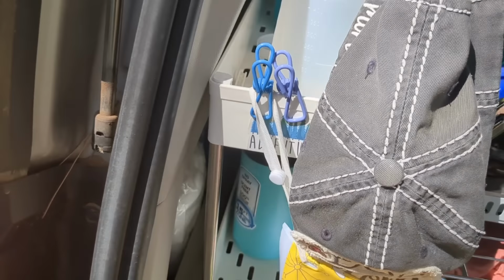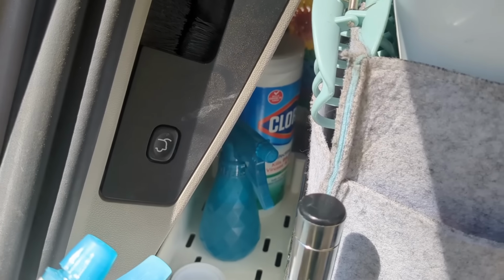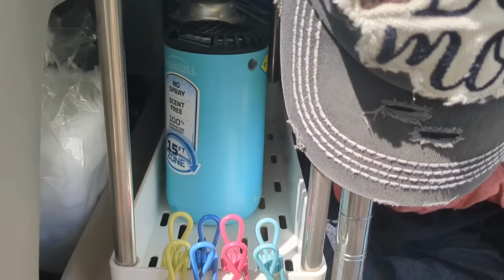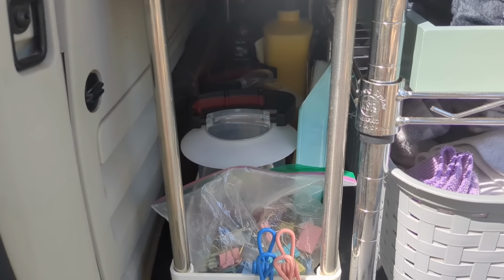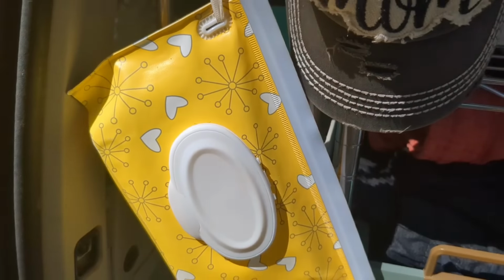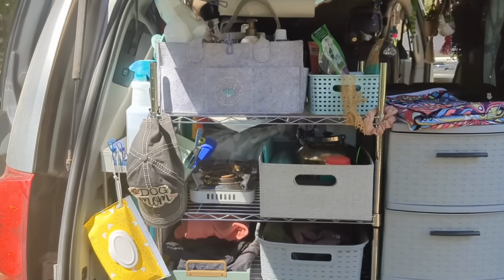I have a tier shelf right here next to my metal shelf. On the top I have a spray bottle of water and vinegar for dishes, and Clorox wipes, baby wipes, bug repellent, butane, and then on the bottom I keep items like my mouse repellent, lanterns, a little broom, binder clips for hanging stuff up, maintenance items such as those. So this really has most of the things I use for van life.